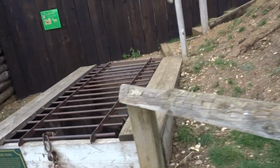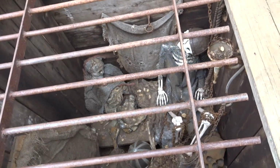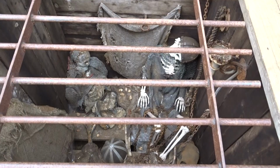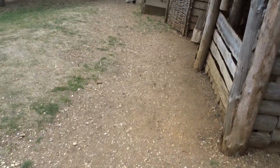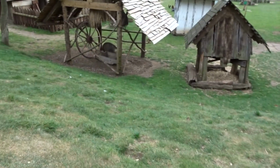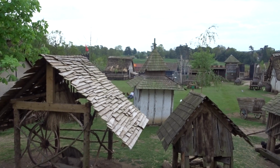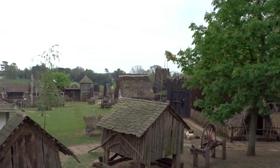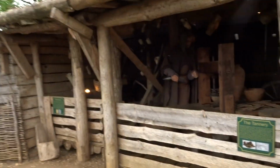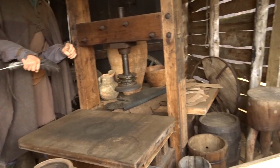Oh, the hellhole. Oh, hello. Yeah. The hellhole. Oh, I've got David Bailey just there taking photographs, look. Tannery, I bet this place used to stink.